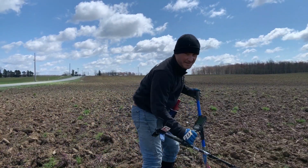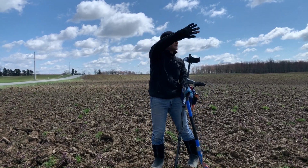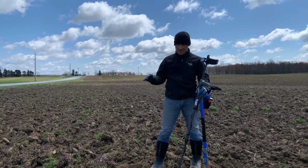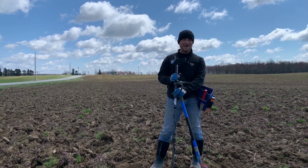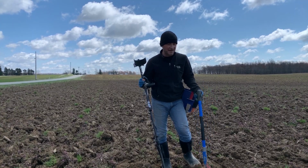Now trust me, I have studied the maps right here. And I've looked for houses over here, over there, and I'm actually metal detecting down the road. But there is no sign of a house ever being right here. That's good. So nobody else can find it. But we did. So let's metal detect it and see what we can find.